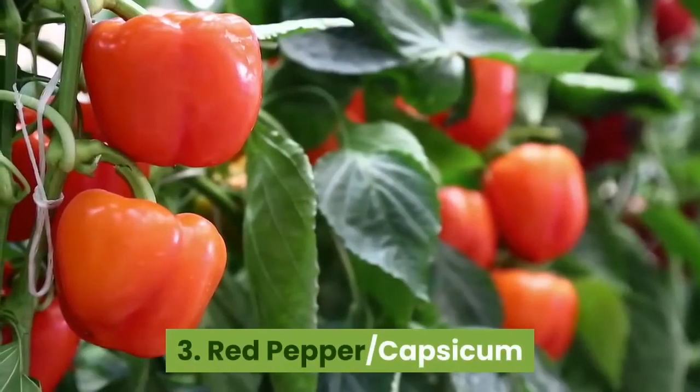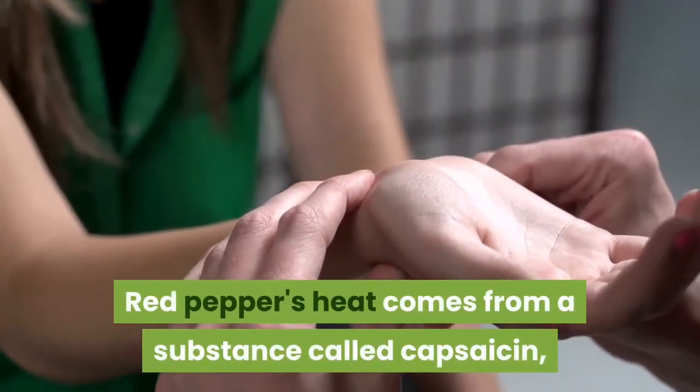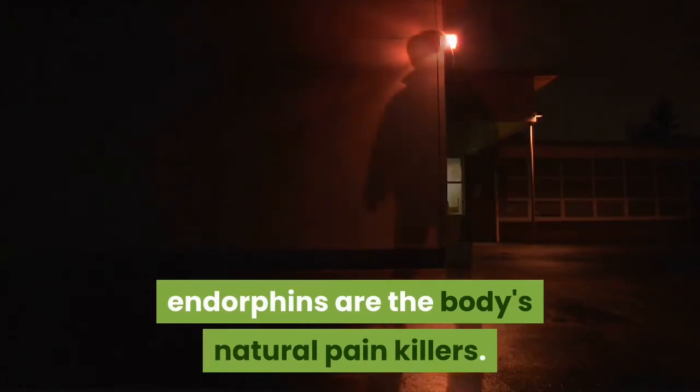3. Red pepper, capsicum. Red pepper's heat comes from a substance called capsaicin, and it's this same substance that helps relieve arthritis pain. Capsaicin acts as an endorphin trigger. Endorphins are the body's natural painkillers.